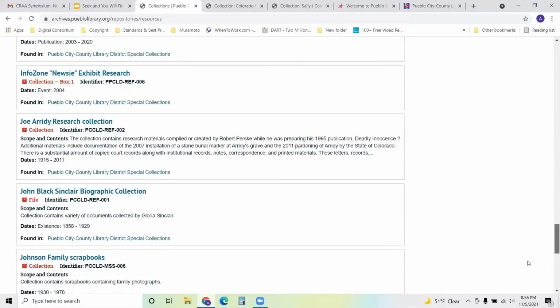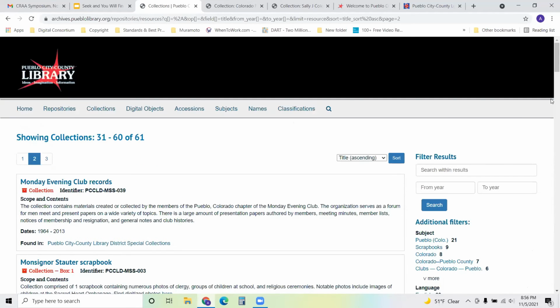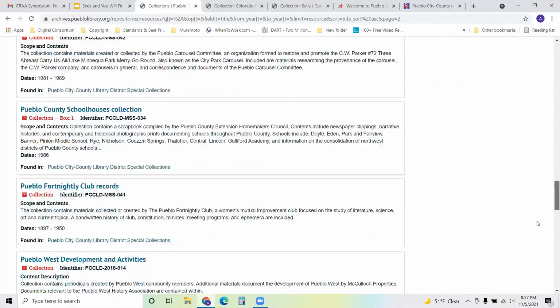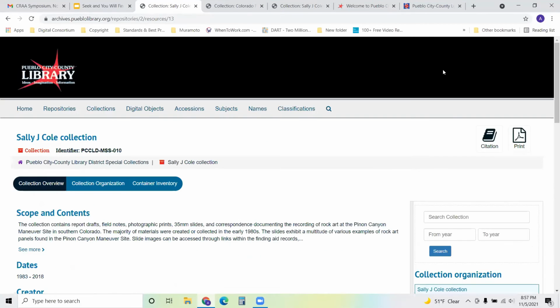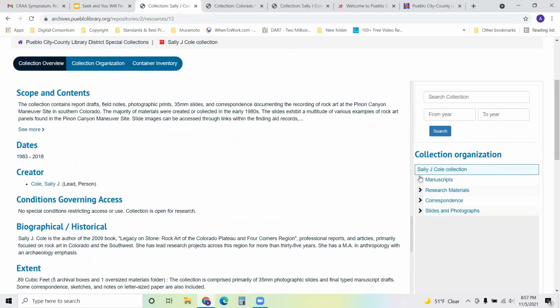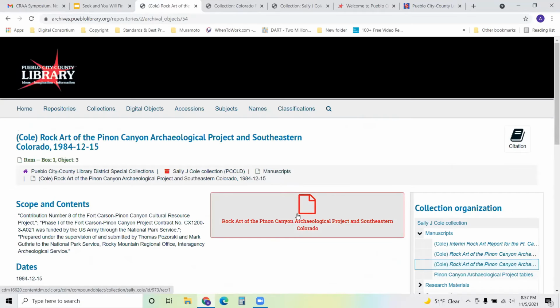A good example of how we would accomplish that could be found in the Sally Cole collection. Apologize for all the mad scrolling here. The Sally Cole collection was one of the first sets of materials that we parceled out and worked on. You can see scope and content, bio, historical. If you click on, for example, her manuscript, you can click on this button and it will take you to our digital collections.